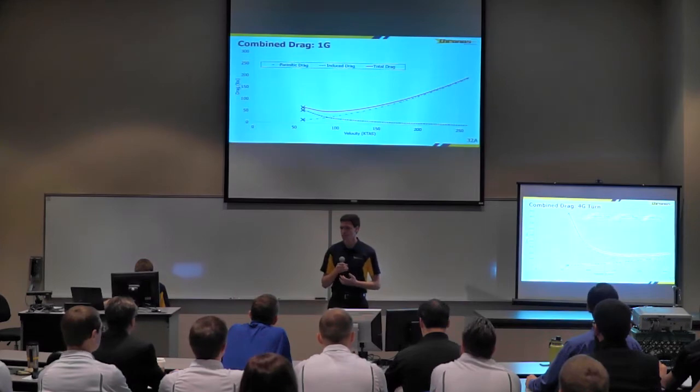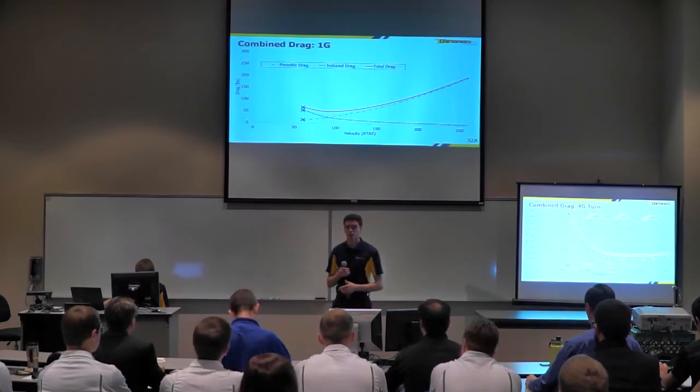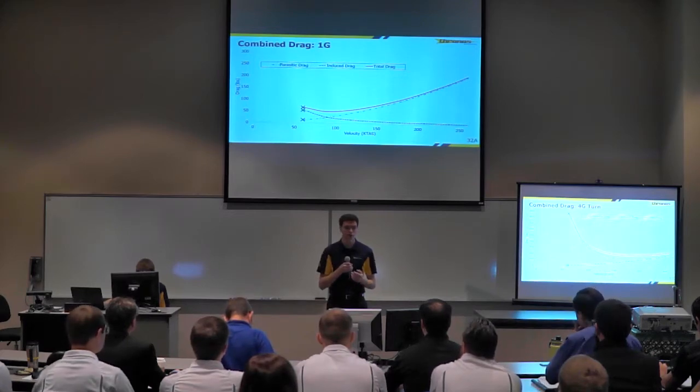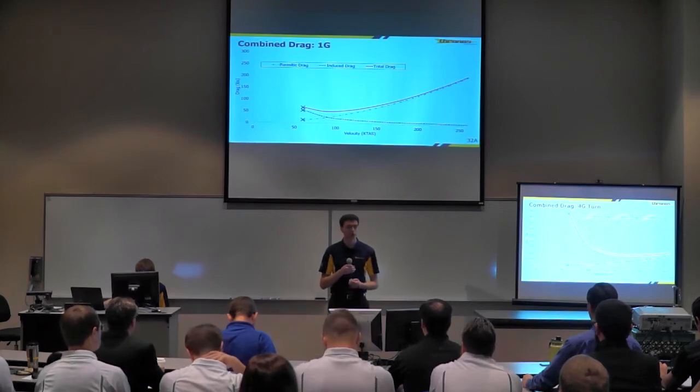Now on the primary screen is our combined drag during our 1G flight, which is experienced during the straightaways of our race. As you can see on the right side of the graph, at our race velocities of near 250 knots, our drag is almost entirely comprised of parasitic drag. As such, efforts were made throughout our design to reduce this.